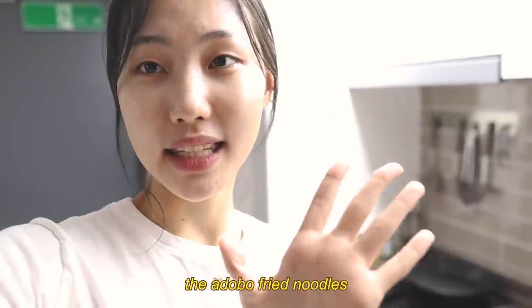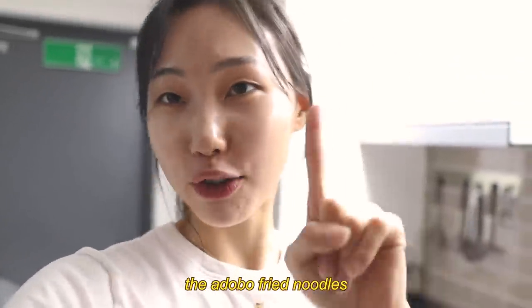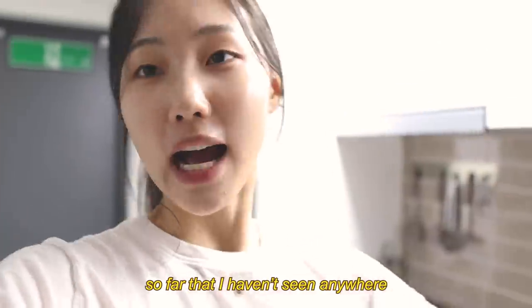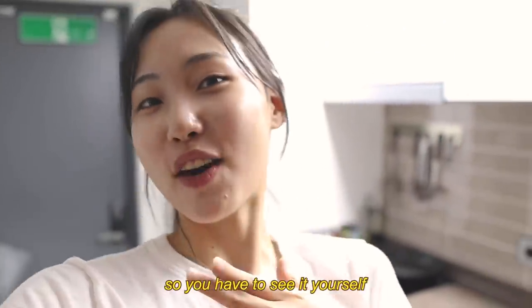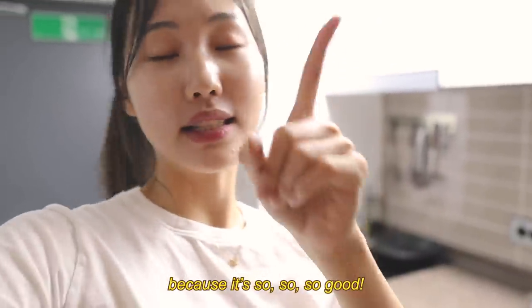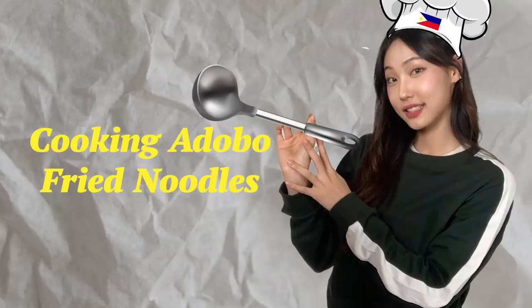I'm going to be making the adobo fried noodles. It's a recipe so far that I haven't seen anywhere. I invented it. So you have to see it yourself and cook it for yourself at home because it's so good.